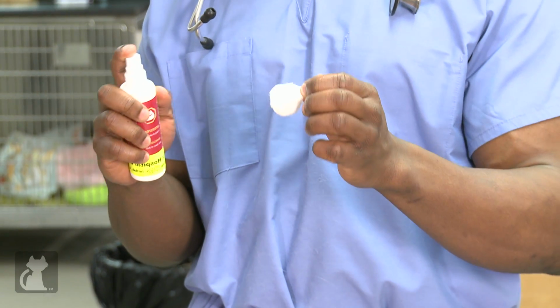Some less noisy alternatives, you can certainly think about using cotton balls impregnated with a little bit of your favorite fragrance or a citrus smell. Simply spray the cotton ball, and now it doesn't smell very good. You can put these on the outside of furniture, walls, or any other object that you don't want your cat to scratch.